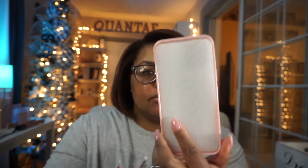But I'm gonna go cook because I'm starving. And I'm gonna come back later and put my case on my phone. I'm excited. It's so cute. I love it. I just put the thing back in it just a little until I put it on. Okay, let's go cook.